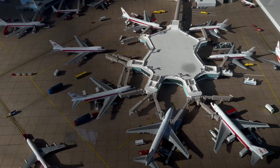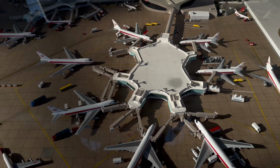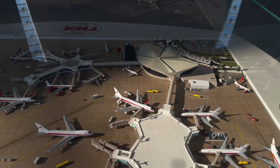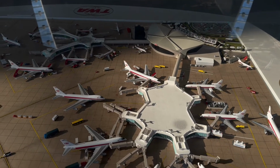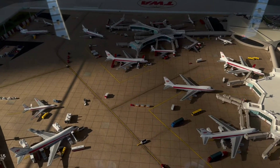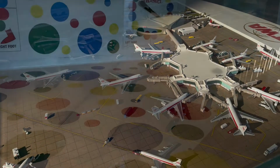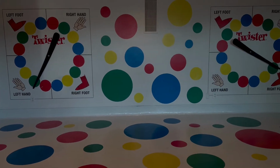Model of what the airport used to look like. So you have that main building there in the back, that was the TWA terminal. And then they have a full-size room of Twister that you can play.